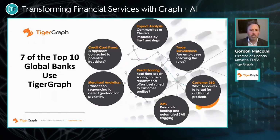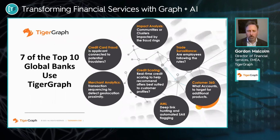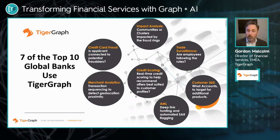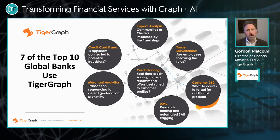So let's look at some of those use cases in the financial services sector. And it's not just banks. We deal with a lot of fintechs. Insurance companies are using our technology for claims fraud processing. And fraud is a big part of our business. So let's look at what we're doing here.